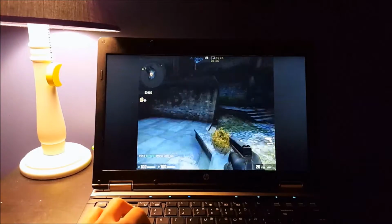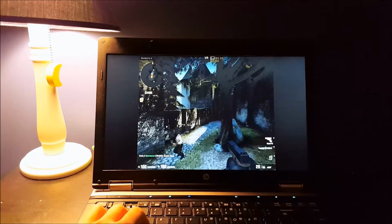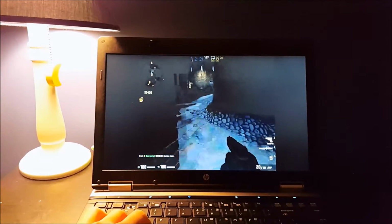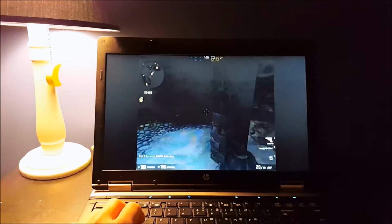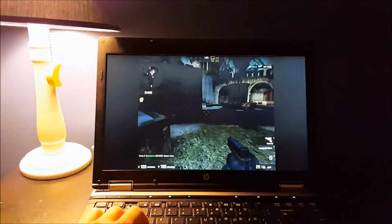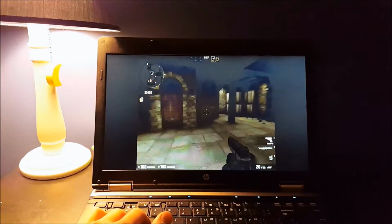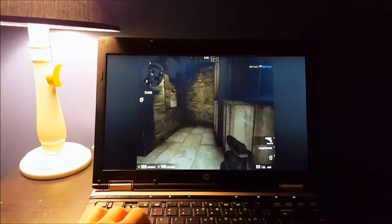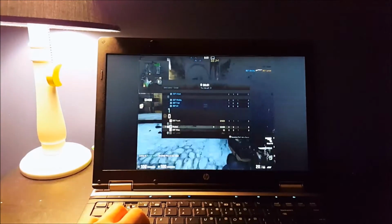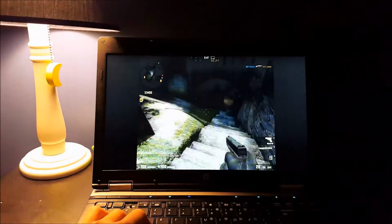So, if you're looking out in a wide open area, it's pretty bad, but otherwise it's playable. Let's prove my point real quick. Where's the bad guy? I want to get 1 kill at least, so I can get a 1 kill to death ratio. Let's see. Yeah, get my kill to death ratio back.